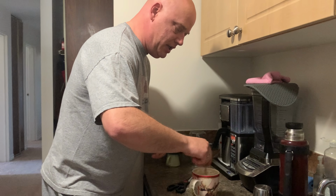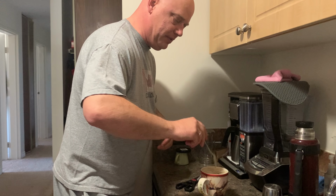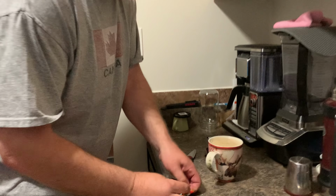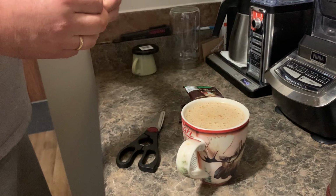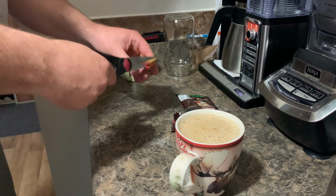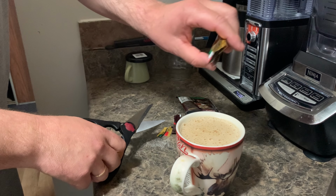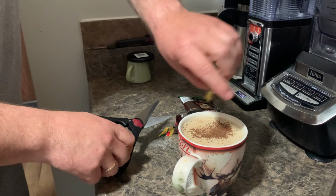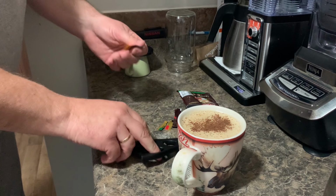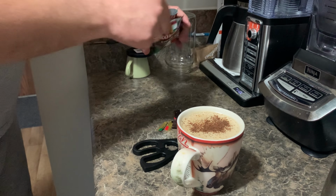To make it fancy, like I said, it comes with little packets of chocolate powder, if you will. And there you go. Filipino style coffee, cappuccino for breakfast.